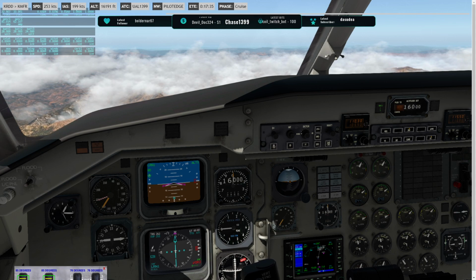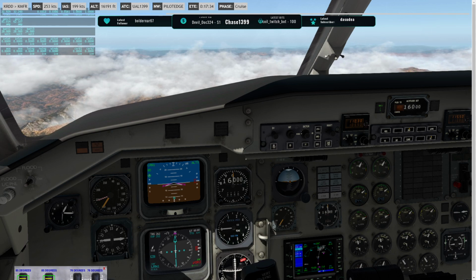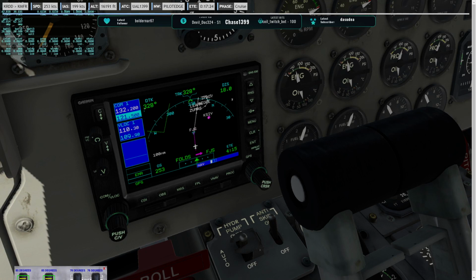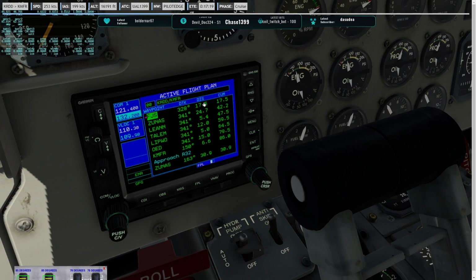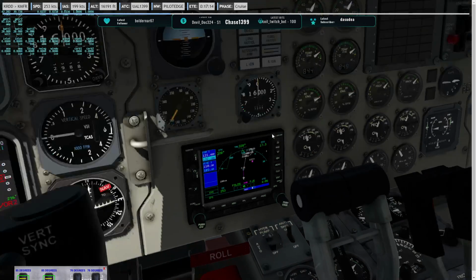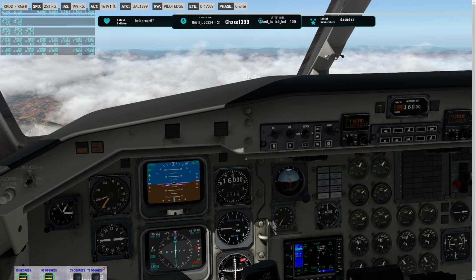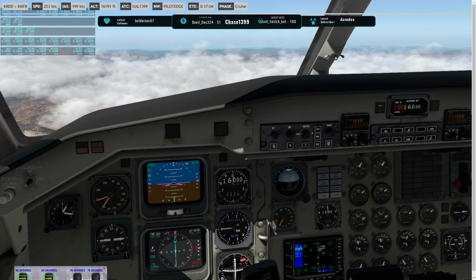United 1399, contact Seattle Center 121.4. Seattle Center 121.4, United 1399. Number 751 Lima Uniform, contact North Bend Tower 118.450. 118.450, Lima Uniform. Walker 380, when able, proceed direct Keens, join the ISO 7 departure, climb and maintain flight level 210. 30 something miles to go, so we're fine. Seattle Center, United 1399, 16,000.